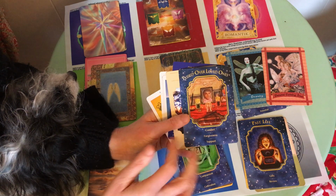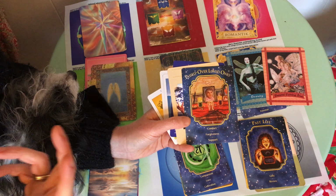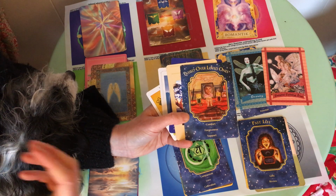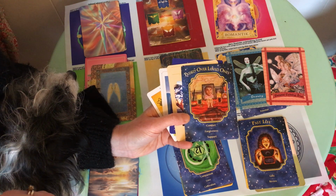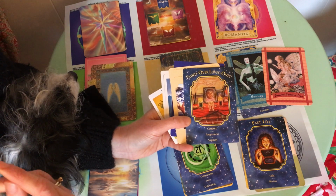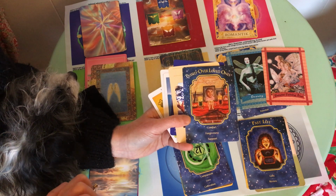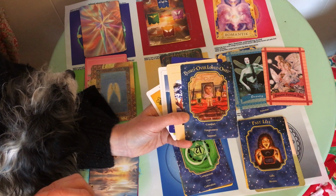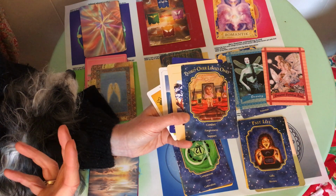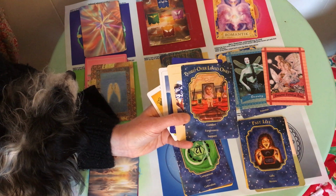The next card here is the Passed Over Loved Ones. And for me now, I feel this beautiful energy of my grandmother who is coming here, and I feel her love for me, and I feel her around me. I feel this very beautiful love she's bringing to me, and the message here is that you are really, really loved. You can ask anything and they will help you. Your loved one will help you no matter what your question is.